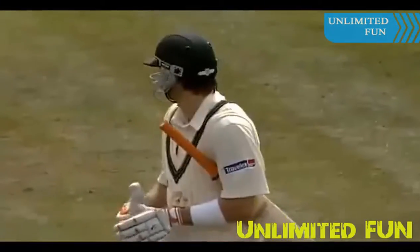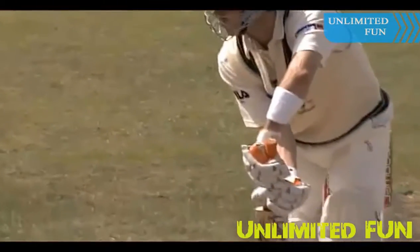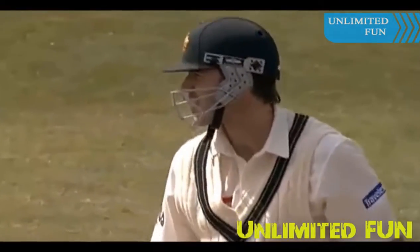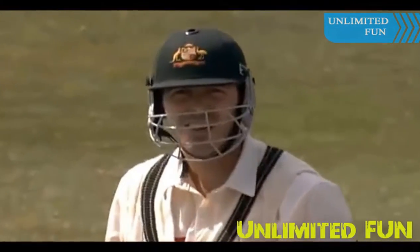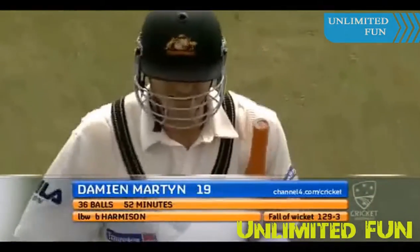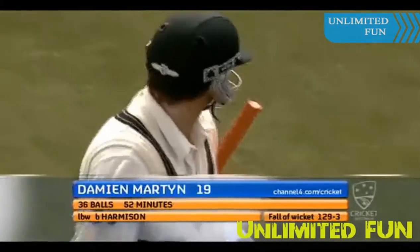Ricky Ponting had a word with the umpire. I don't think it's going to make any difference. I'm not suggesting he said something nasty, but I think he might be trying to point out that there was an inside edge. Was there an inside edge? That is an enormous inside edge, and straight through the earpiece came the double noise. Anyway, it's too late. He's gone for 19, 129 for 3.